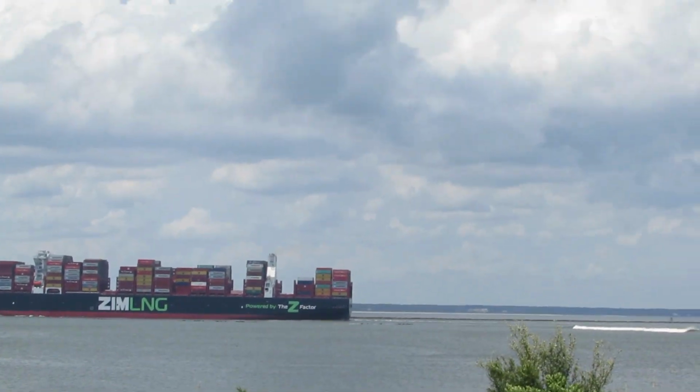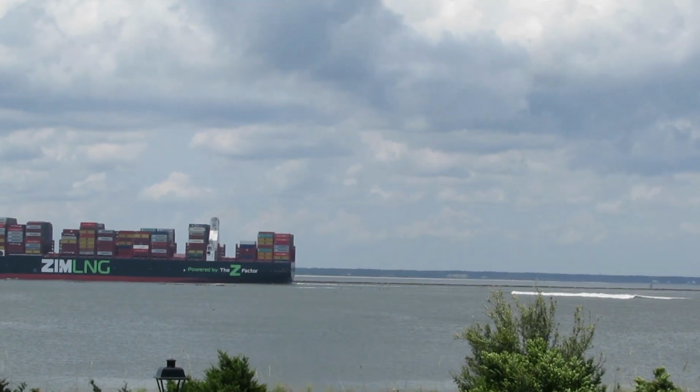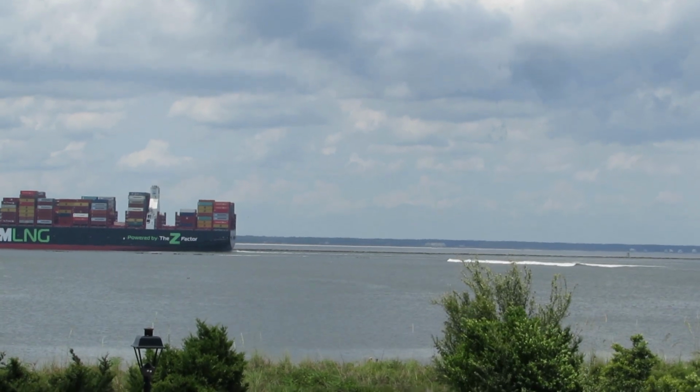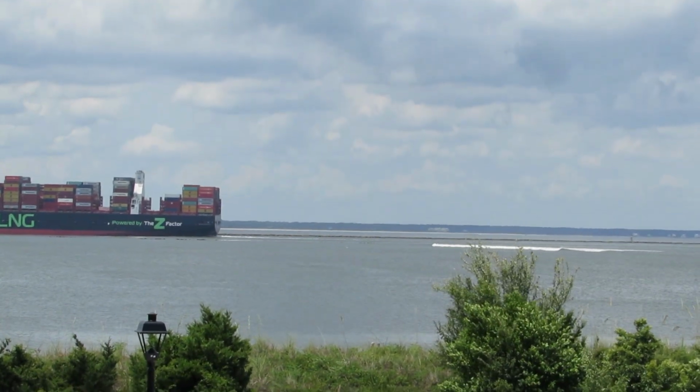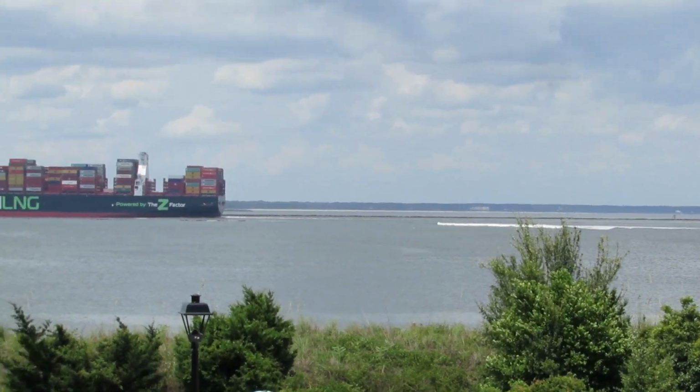Yeah. Oh, look there. That's coming towards shore. Yeah. Leaving. That's gonna make some noise smacking into shore.